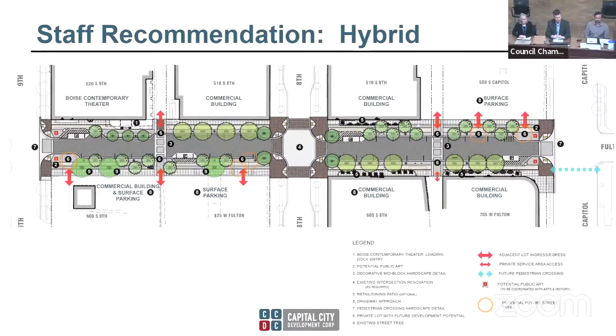On the left-hand side of the corridor between 8th and 9th, we've identified the dual row of trees on the south side. And that is, as Christopher mentioned, to try to save three existing large trees. But there's also some issues with the north side of the street that are working against us. So at Boise Contemporary Theater, there's an existing loading dock structure that encroaches quite a ways into the public right-of-way and would prevent dual rows of trees there anyway.